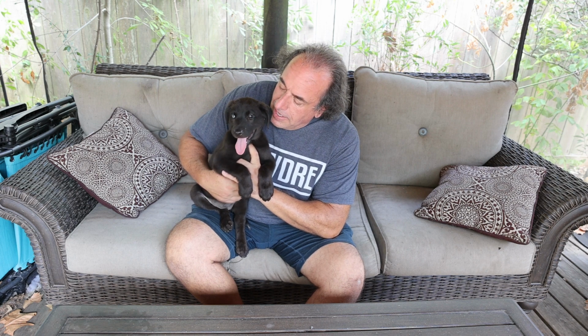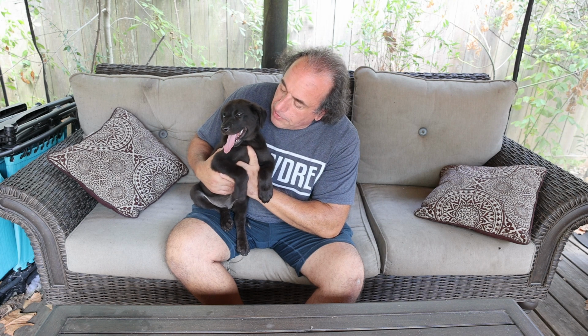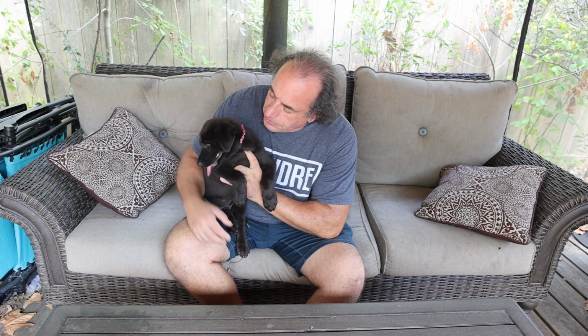Yeah, so you can see she's a chubby girl. She gets to eat a lot and has her mama to take care of her still, even though she's getting to be a pretty big girl now. She still has mama looking after her and nursing her even occasionally still. Yes, you're an affectionate little girl.